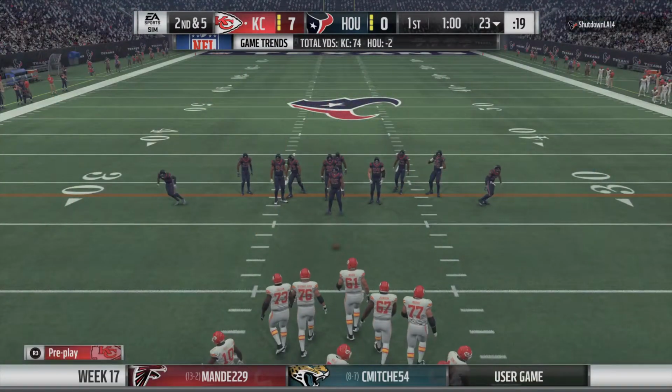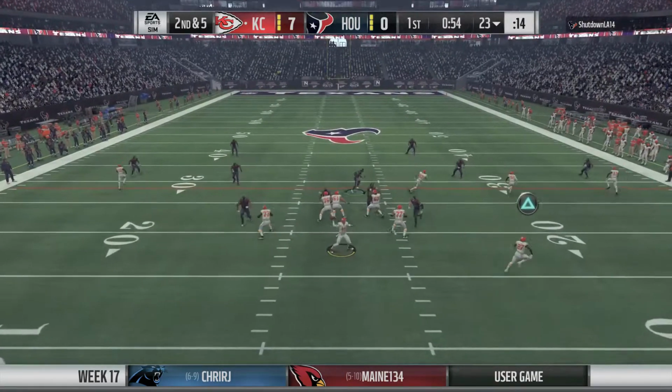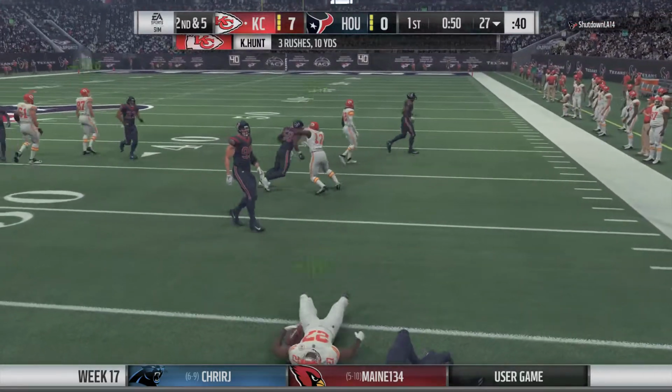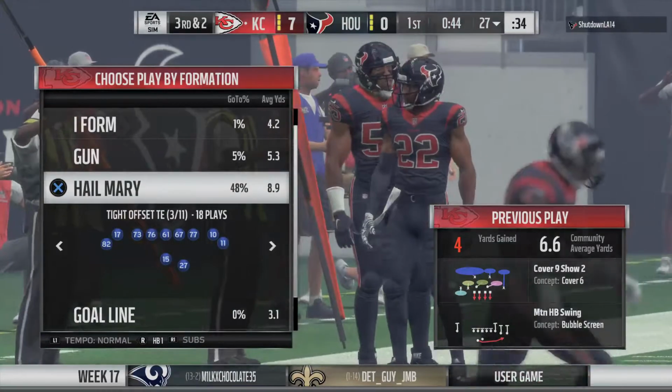Second down following the run. Now Mahomes. And they'll bring him down at the 27-yard line. It'll be a gain of 4, and they're going to have a 3rd down.